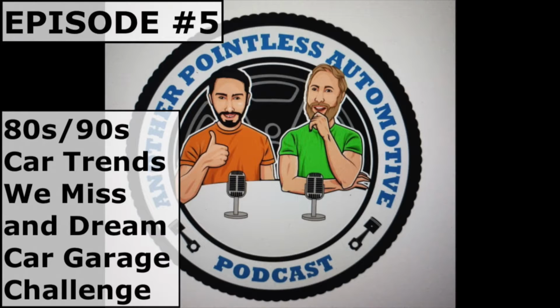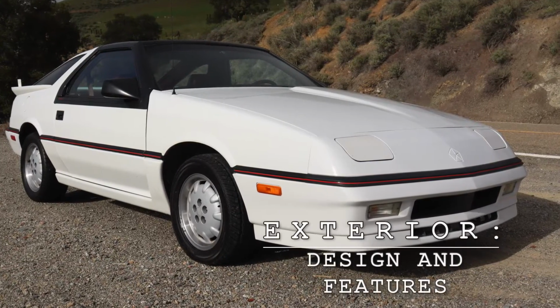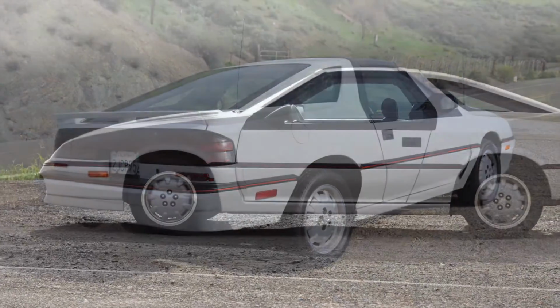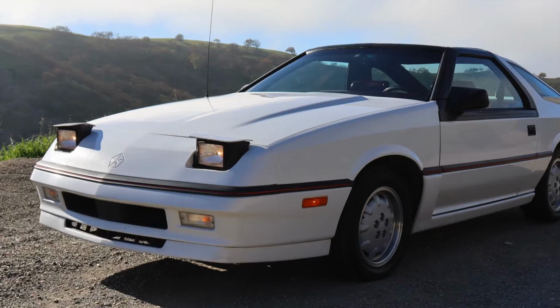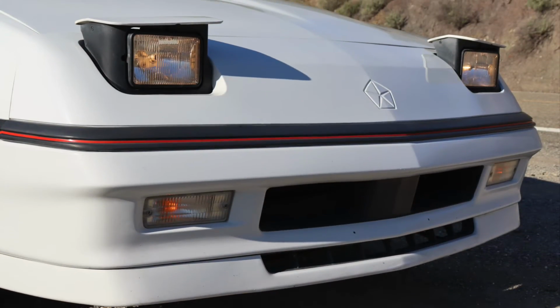On episode 5 of my buddy Frank and I's podcast, another Pointless Automotive podcast, we listed cool automotive trends we miss, and this Daytona Shelby Z hits nearly all of them. Just look at this rad machine. We've got pop-up headlights. Not overly massive, just the right size for popping.